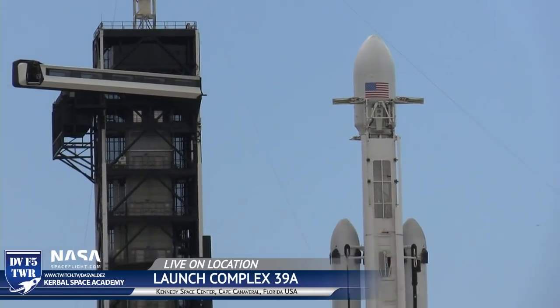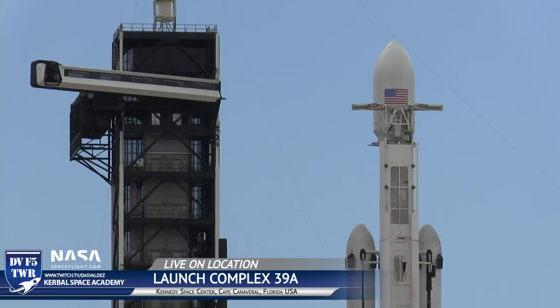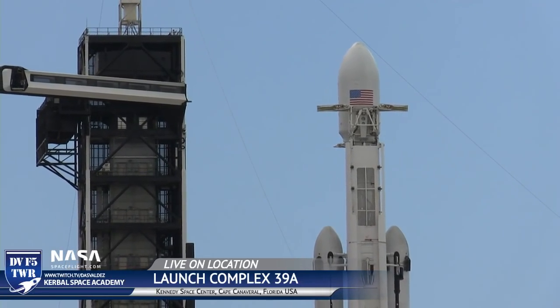What's the local time here? It's about 12:07 p.m. right now. So the window opens in 6.5 hours, roughly. 6.5 hours till the window opens. Yeah, there's the zoom. Nice.